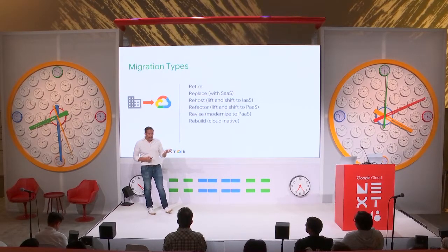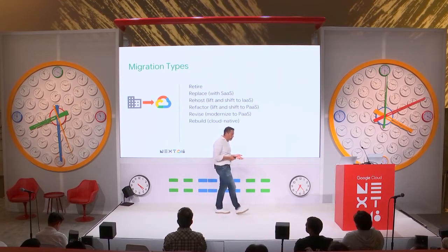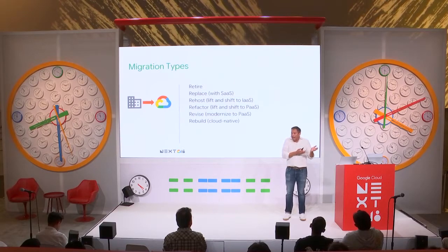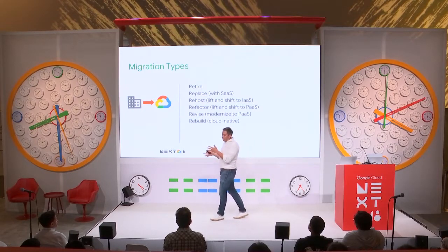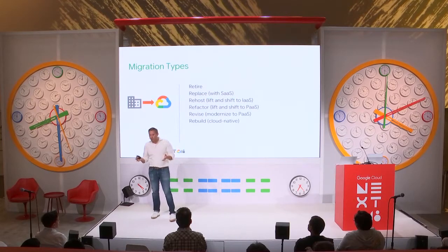The second one is replace. Another thing you need to do is look at your databases. Let's say you're running an on-premise CRM solution that has a MySQL database. Your first question is, do I want to migrate this to the cloud, or do I just want to move to a SaaS offering? Do I just move to Salesforce? Do I move to a fully hosted solution? Like if I'm moving Exchange Server, do I want to go to a hosted Exchange offering? Do I need to move those databases at all? Or can I move to a full SaaS offering?